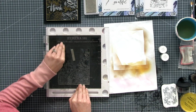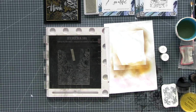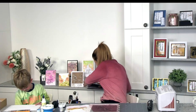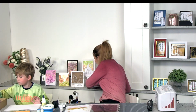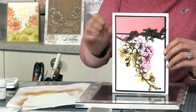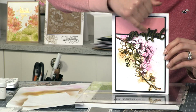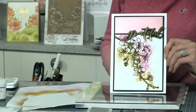I fussy cut around the word grateful, and I'll just show you. Here's what happened with the grateful. You all know how I fussy cut. If I can fussy cut, I will. If there's areas where I can't get in, I'll leave. If you look at this one here, I left the 2 areas where I physically couldn't get in. I couldn't get into here and here, so I left it. But I don't think that's a bad effort, and that's coming from somebody who does not fussy cut.